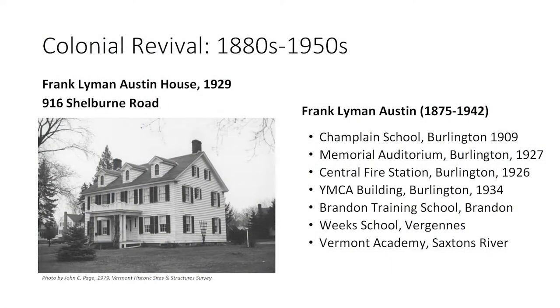And one of my favorite Colonial Revival houses on Shelburne Road, this is now the Davis Art Studios. And I was really worried about this house a couple years ago when it was vacant. Because this is the home of Frank Lyman Austin, who was the most prominent Burlington architect of the turn of the century, early 20th century. Doing buildings like the Champlain School, Memorial Auditorium, Central Fire Station, YMCA, just in Burlington, and then around the state, he worked on a lot of state institutional projects, the Brandon Training School, the Weeks School, Vermont Academy.